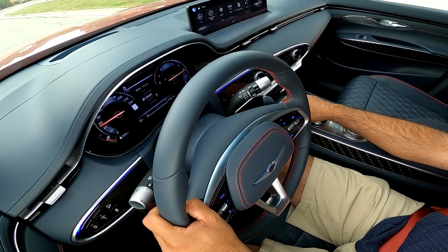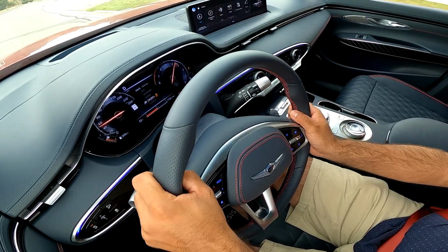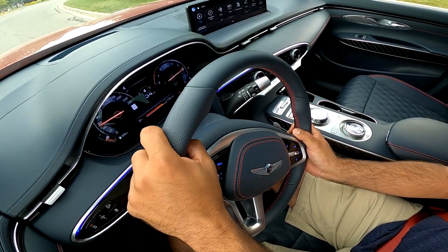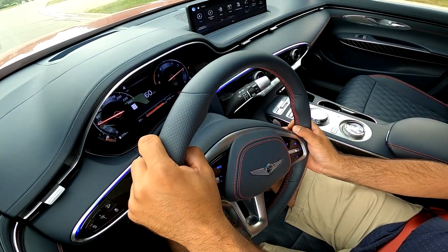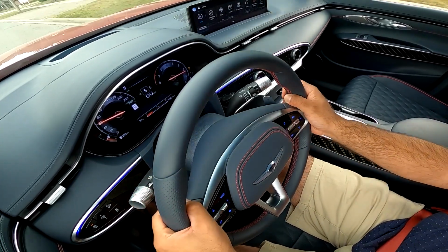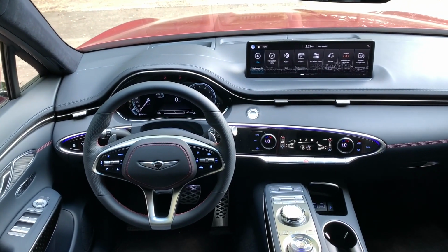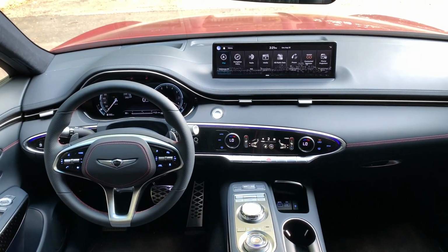You put it into Sport Plus, you get a little more noise out of it. Benefit here, if you don't like the noise or if you feel it's a little too much, which I don't think it is at all, you can just crank up your 18-speaker audio system on the higher trims. Lower trims get a 9-speaker audio system, but the Lexicon system sounds absolutely wonderful.